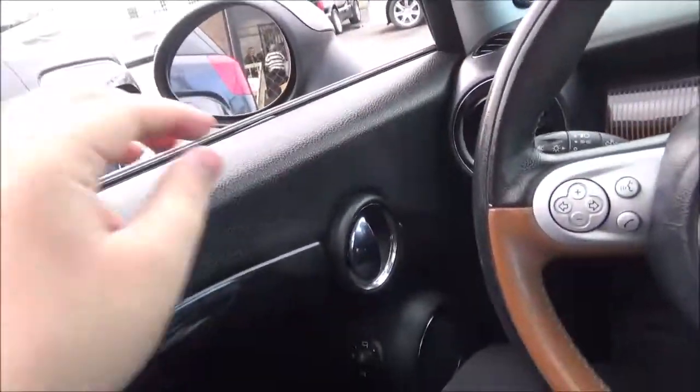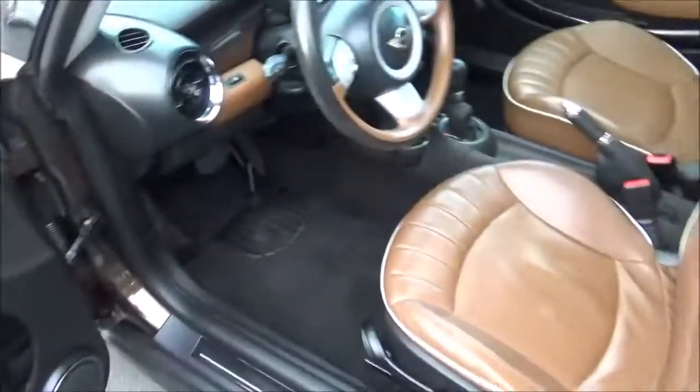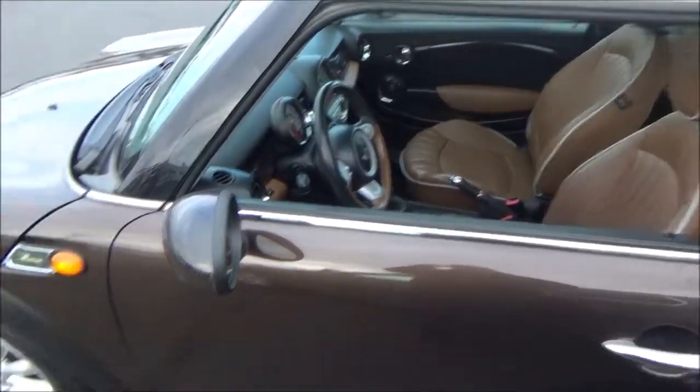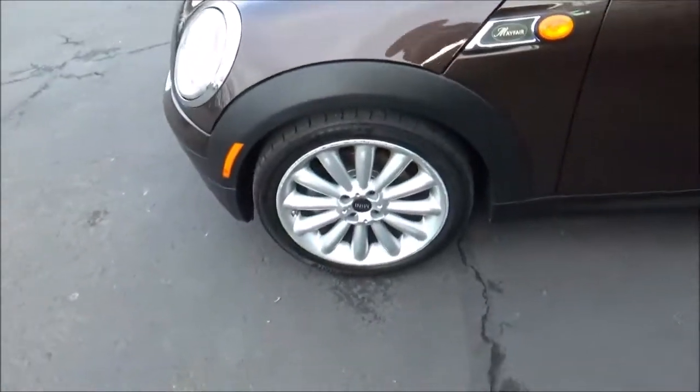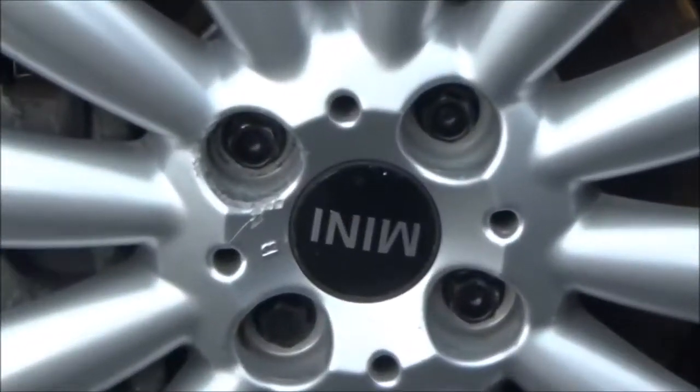And have a look at the engine. On the first gen mini hardtops, the hood release is actually on the passenger side. 17-inch 12-spoke alloy rims.